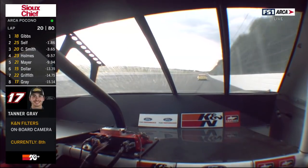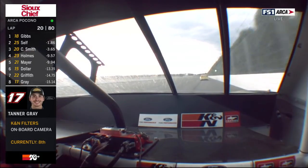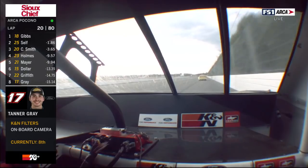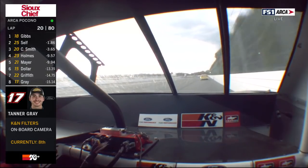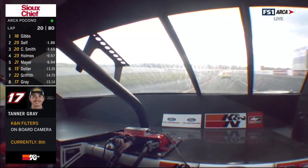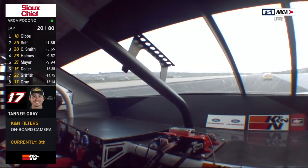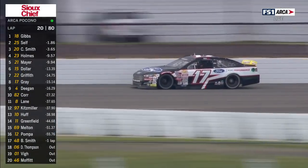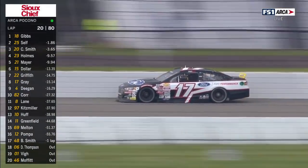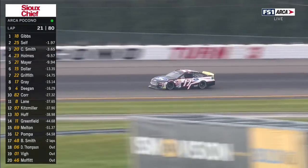Tanner Gray has moved up to 8th now. It couldn't come at a better time for him as he's been very, very racy, with the 5th fastest lap of this race. This will be invaluable for Tanner Gray as he will run the Gander Outdoors Truck Series tomorrow with DJR Crosley. One of 2 racers in the field today getting some extra laps, getting a whole lot of knowledge thrown at him, kind of like cramming for a final the night before. Not to say that I've ever done that.